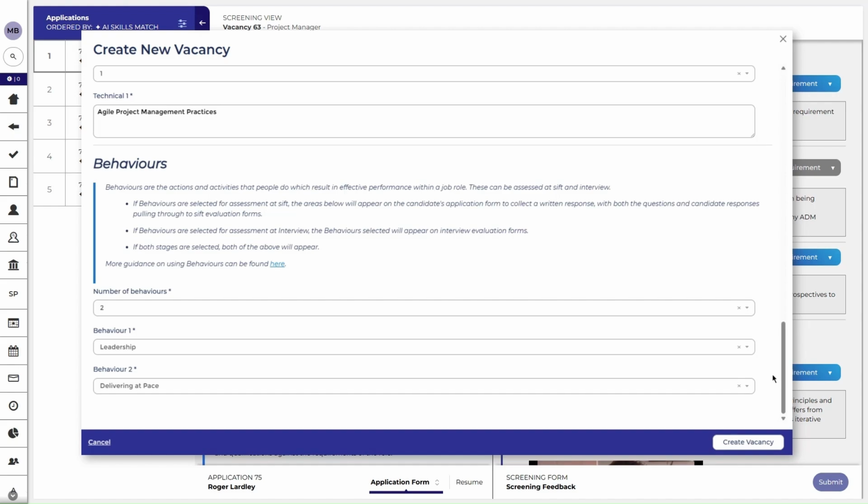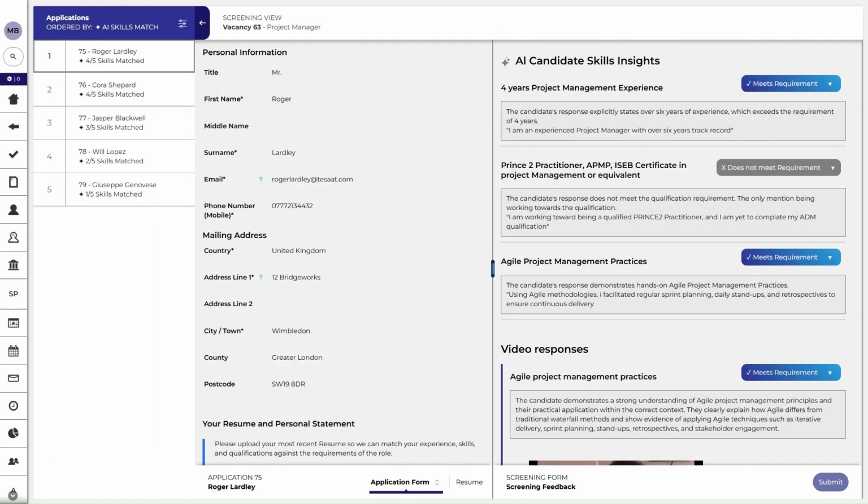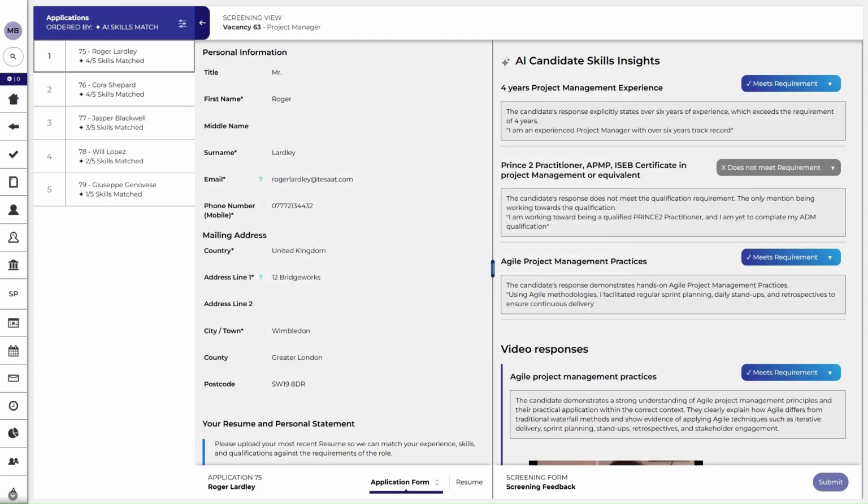Oleeo's screening interface enables effective and unbiased screening. It supports good practices such as name blinding and panel screening. Oleeo draws together all parts of the applicant's submission, regardless of the documents or channel they used. This includes resumes, applications and cover letters, test results and answers to in-depth questions, or even on-demand video and phone interviews. This versatility means that you can screen a comprehensive range of roles and organizational levels with one tool.